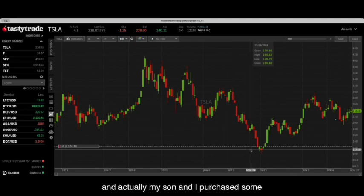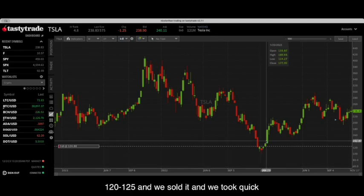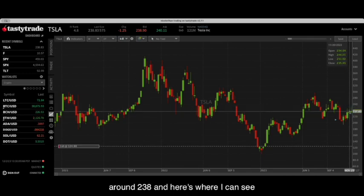My son and I purchased some Tesla stock at 100 because we said, oh my God, this thing is really, really cheap. The problem is it went to 120, 125, and we sold it. We took quick profits. And now Tesla stock is hovering around 238.